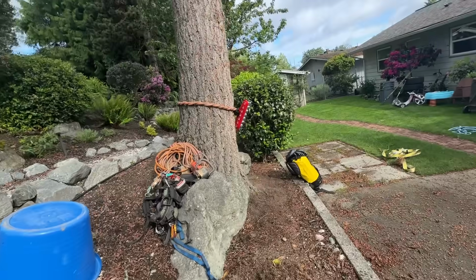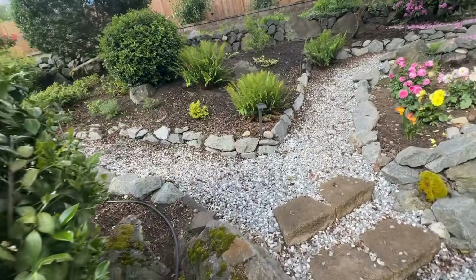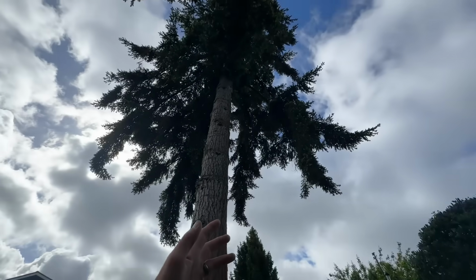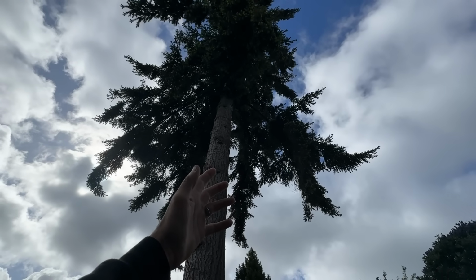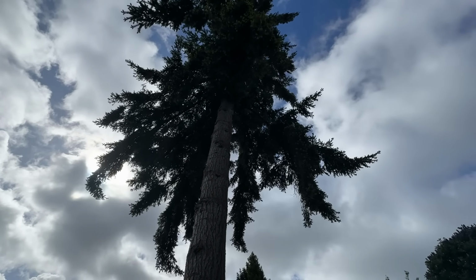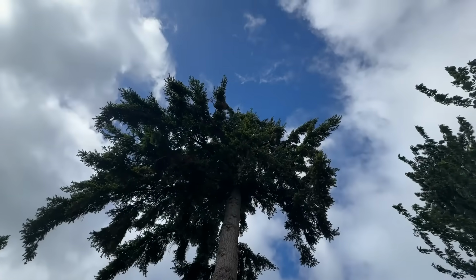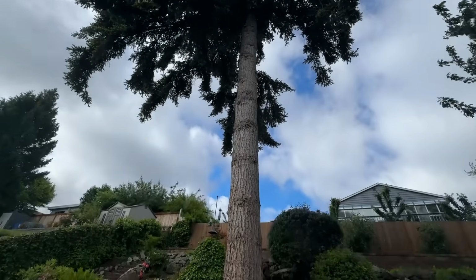Pretty good size fir. This guy actually had a few tree companies that just kept not calling him back for this tree. So he got another bid for like 2,500 bucks. The salesman did it. And then the owner came out and saw the tree and they just wouldn't call the guy back. He couldn't get anybody else to show up. So he had a few companies that nobody wanted to do it.